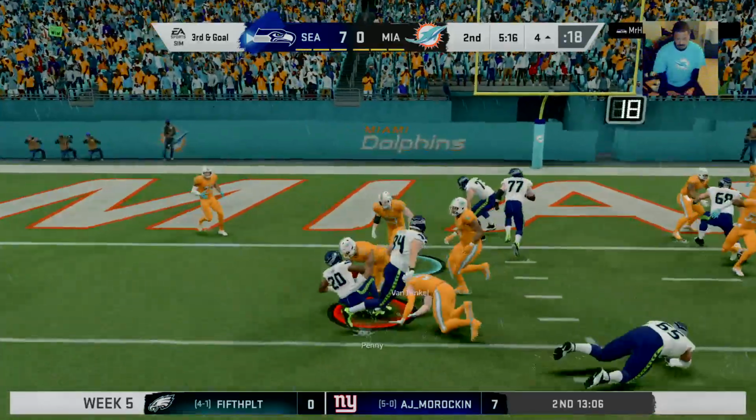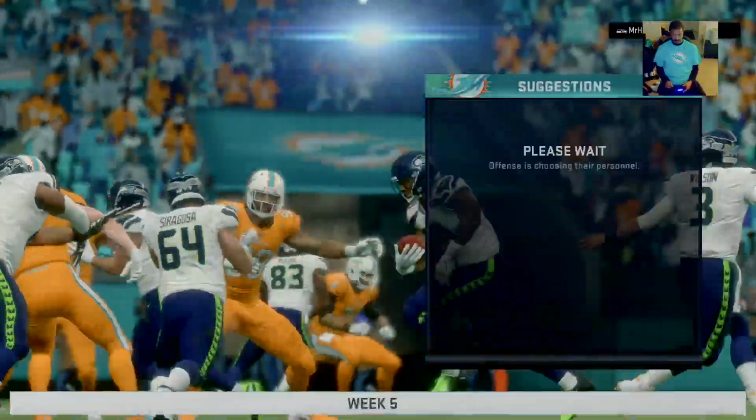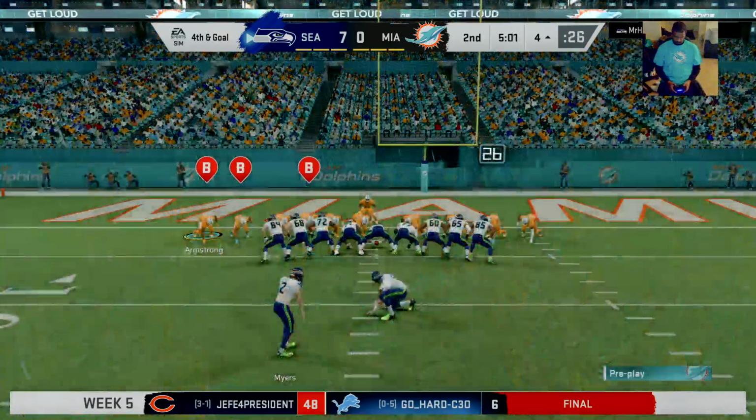Here's Penny. And the hole closes quickly here. He can fight only to about the 4. Only a yard on the pickup there, and it's going to bring up a 4th and goal.